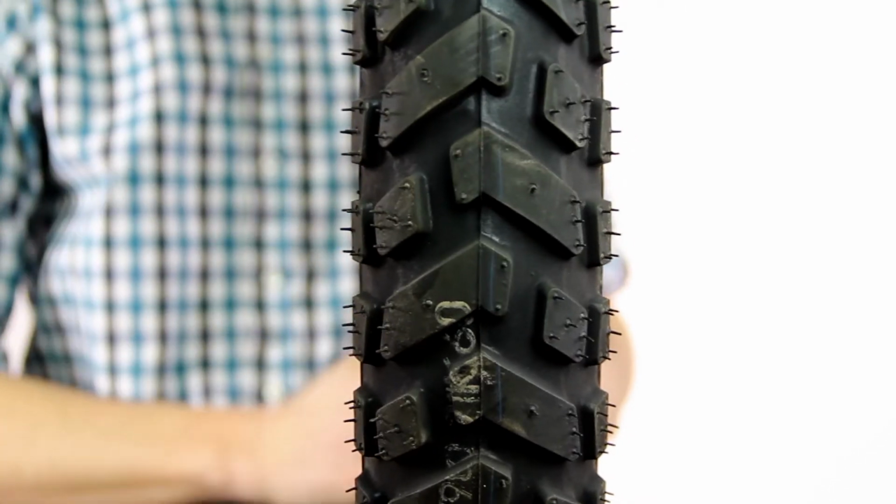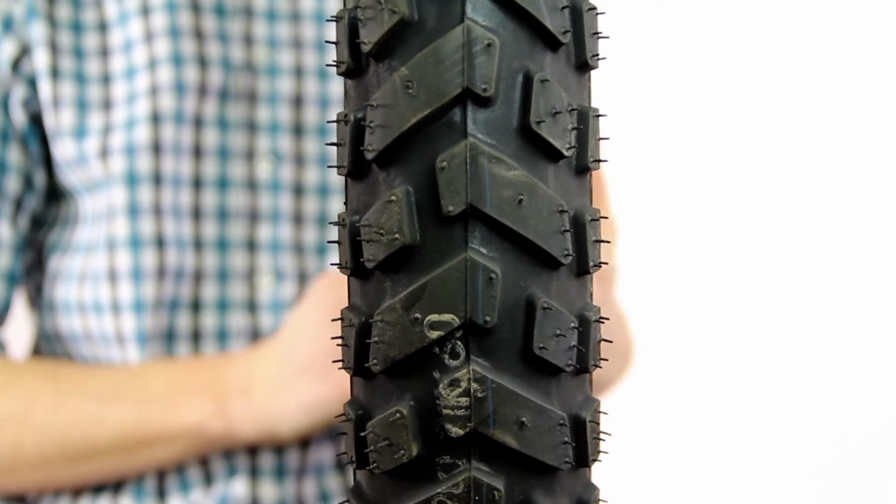And that's of course because ADV tires have to handle a wide variety of terrain. They got to be good on the pavement, they got to be good on the dirt, the sand, the mud. They have to handle all kinds of terrain, and this knobby structure is really going to allow you to do that. On top of that, it's quite a high tire. It's going to soak up some of those bumps.